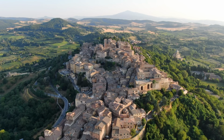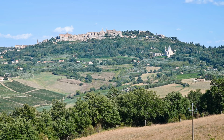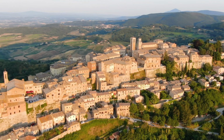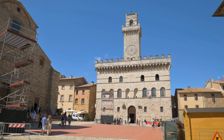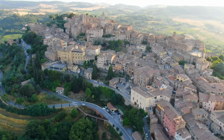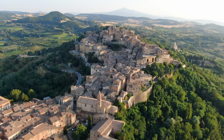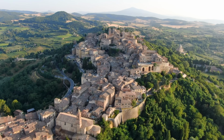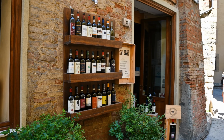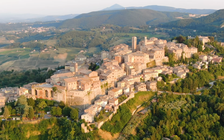Now just 20 minutes from Pienza is the town of Montepulciano. Built high atop a limestone ridge, this medieval Renaissance town is sure to take you back in time. From 1390 to the mid-16th century, Montepulciano enjoyed a prosperous period as architects built luxury homes and Renaissance buildings. Today, it's one of the most popular towns in the region. It's where part of the movie Twilight New Moon was filmed. If you're into drinking, Montepulciano is home to some of Italy's best red wines. I mean, the town is just so impressive to me.